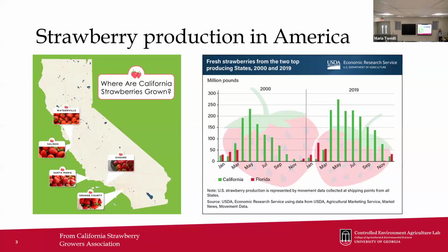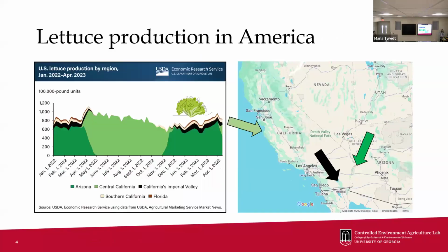And first, just briefly going over where strawberries are produced in America currently. The majority is in California, as you can see on the right, throughout the year with some Florida contributions in the winter. And then we can see the major production regions on the left up in the central coast by Salinas, and then moving down the southern coast as well. We have some production. Same idea for lettuce here, going over major production areas. We have the central coast of California, again around Salinas in the summer, and then in the winter, the production moves down around Yuma and the Imperial Valley in Arizona.